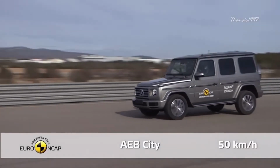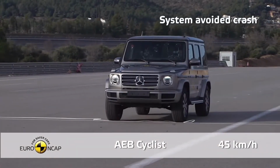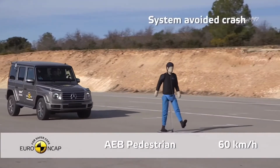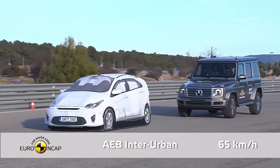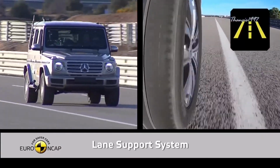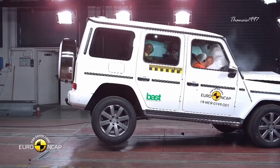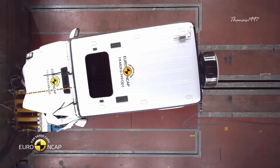Similar to the Taycan, automatic emergency braking comes standard in the G-Class. Even when driven at highway speed, the lane assistance system worked very well to prevent inadvertent drifting out of the lane and some other more critical situations. Unfortunately, the chest compression on the driver's seat in the frontal offset and full side barrier test was found to be weak.